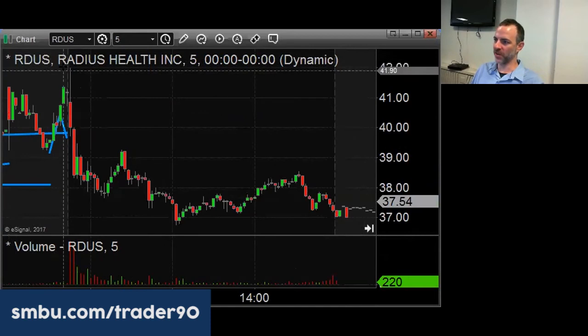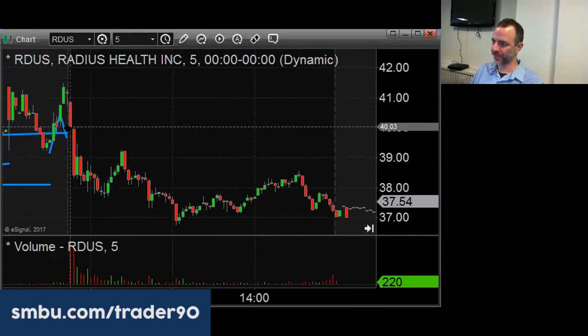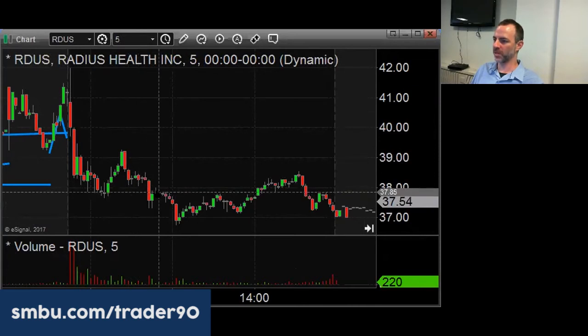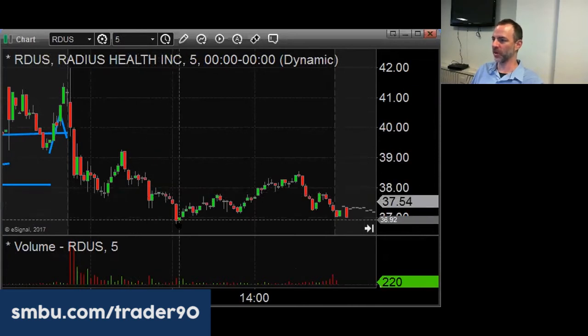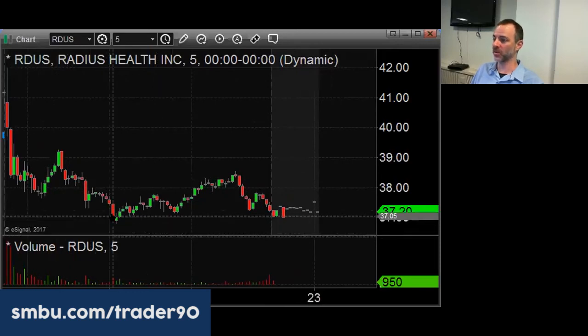So after the initial failure up here at 42, in the second 5 minute bar, it got below 40. I think 38 was probably the first spot we had as potential support. It did bounce a buck from there, before consolidating below, taking out the morning low, and came off another $1. I think we had 36.70 to 37 as support, and it did bounce off our support area.